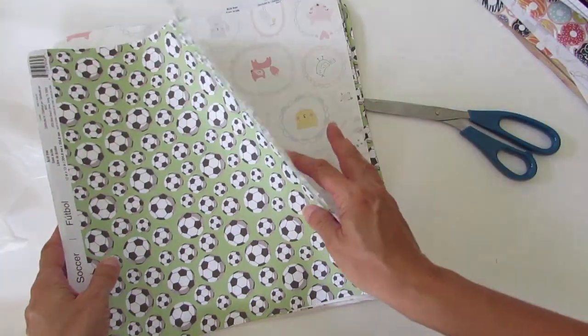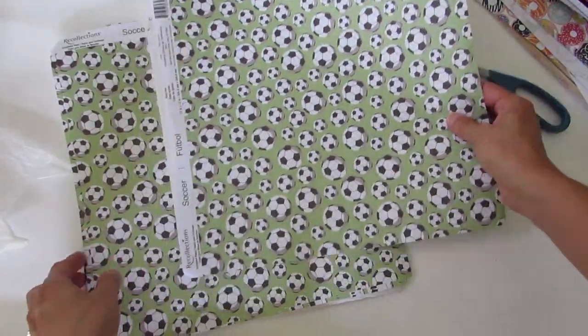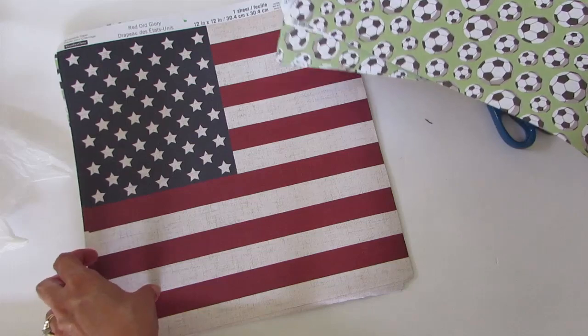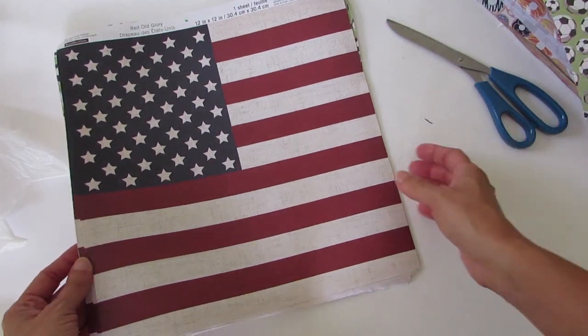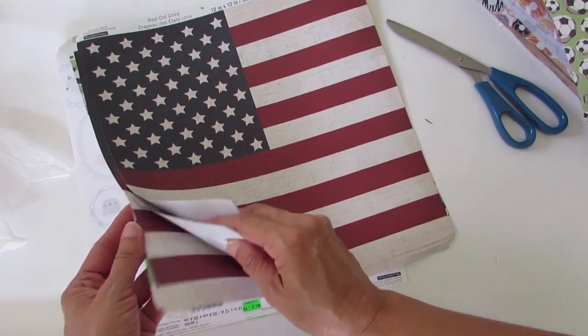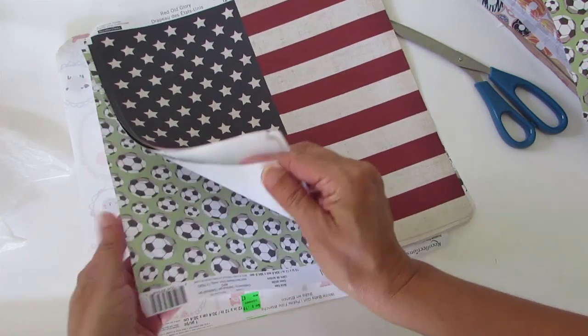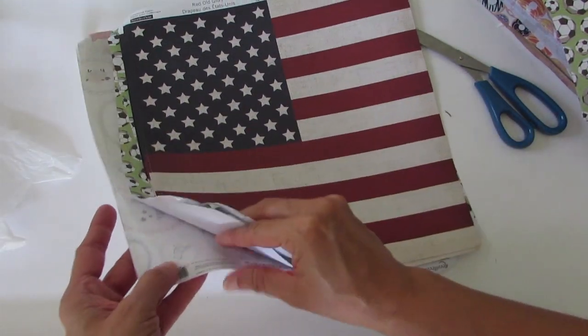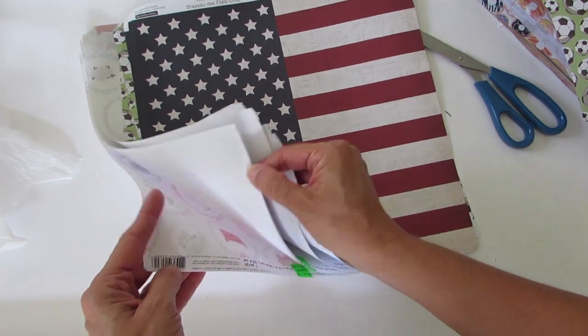And here's more paper. Soccer. The same little bunnies. Oh, this is beautiful. This is a beautiful flag. Oh, I love this. Soccer. And more of that little cute paper.